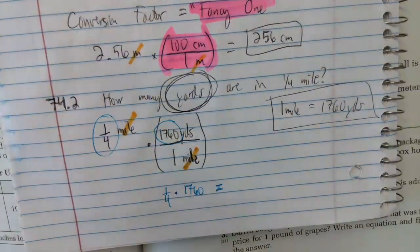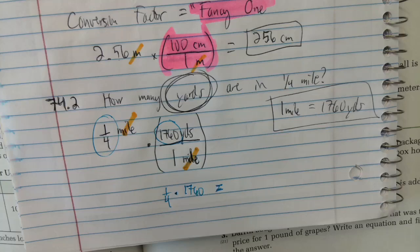Mackenzie, question? Two things. Do you want us to draw the table in our notebook when we... You don't have to. No, you don't. You can just use your book. Okay. Second thing?